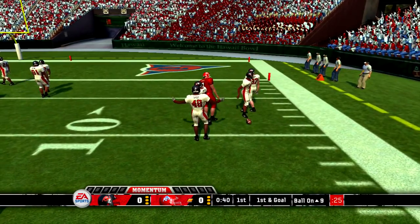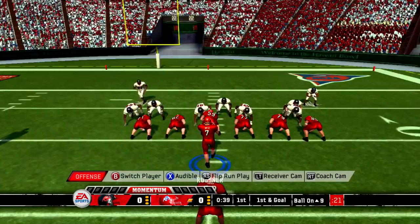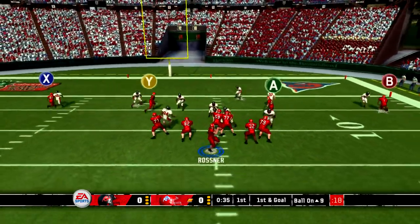The reason why he got so much room to run was because the defense didn't contain him. Yep, coach, he made the correct decision to tuck it and go. It's first and goal. 9 yards from the goal line.